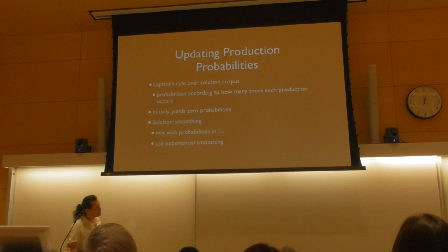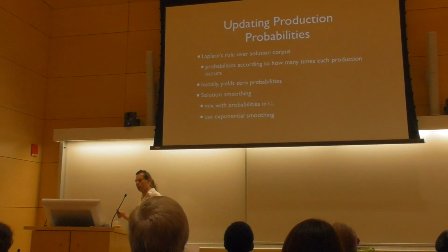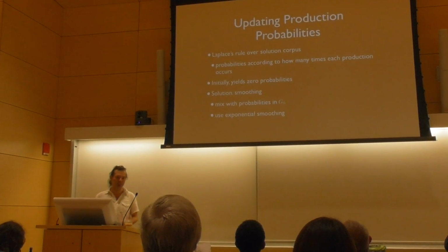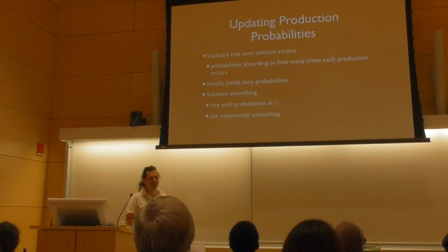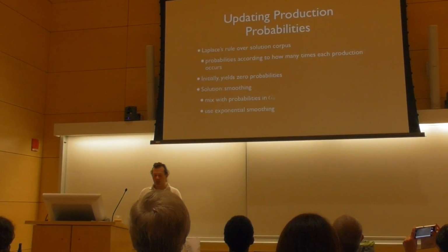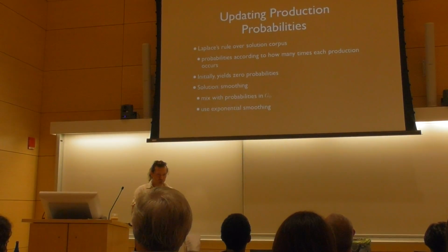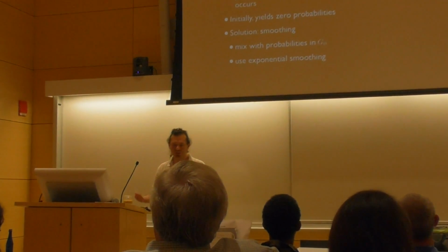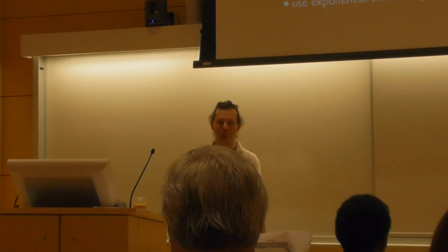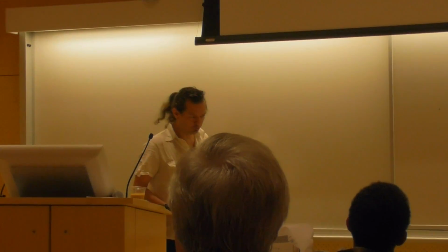Let me be a bit quick about this. We're again modifying probabilities. It's basically the same thing, but what we're doing is combining the production probabilities in the solution corpus and the original grammar of the reference machine. And this makes sure that while you don't lose the universality of the grammar, you can still bump the probabilities you need.